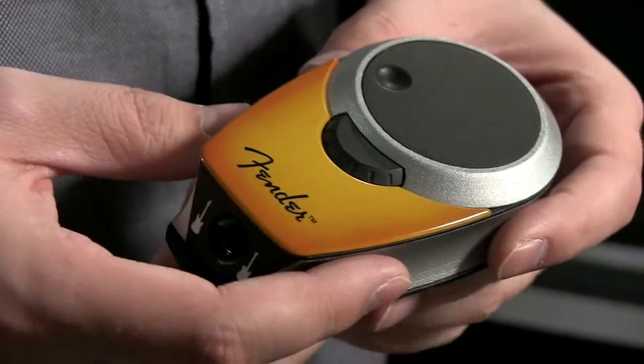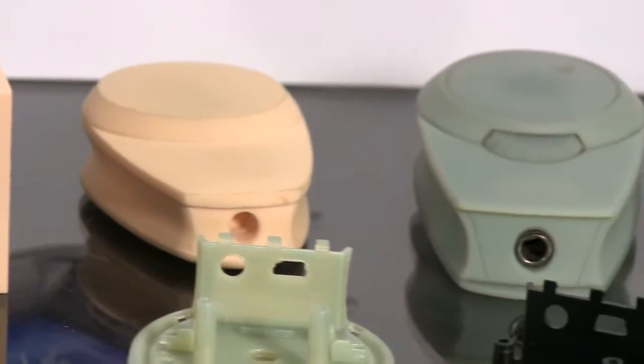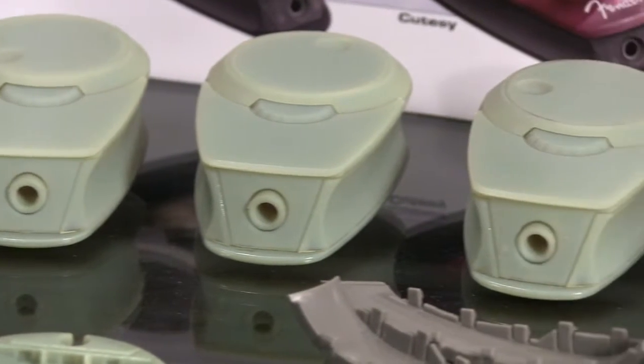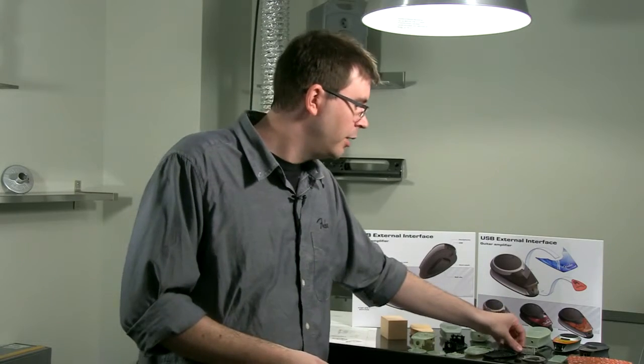One big example of this is the Fender slide interface. As you can see, we started off with the polyurethane foam hand-carved models, and then we progressed all the way to the final production part. So we can actually check to see if our designs are working way before we go to tooling. If we didn't have a 3D printer, one, it would take a lot longer, and it would be so much more expensive.